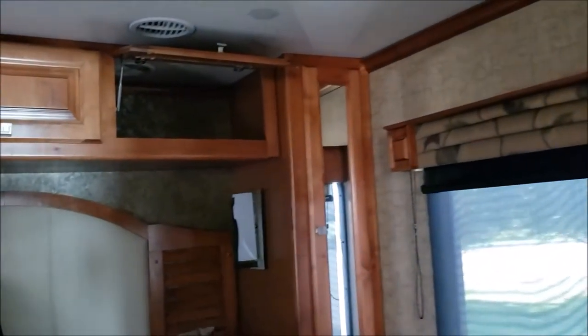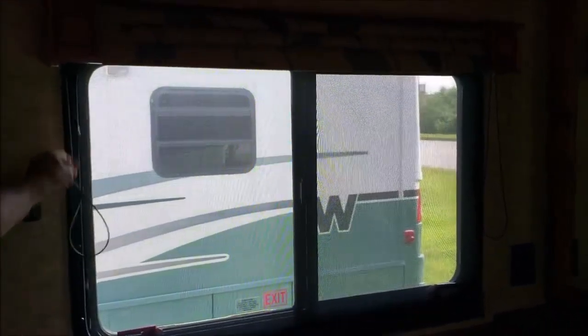And then as you come around, you're going to see a nice shot of the bedroom. But another nice shot, folks, is this has day-night shades. So we do have the day shade down. It also has night shades.